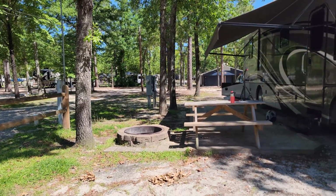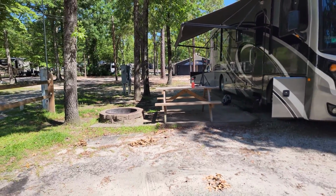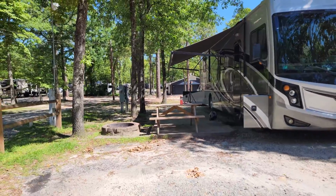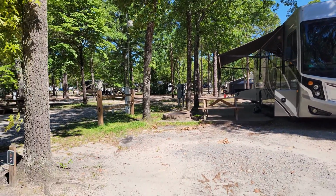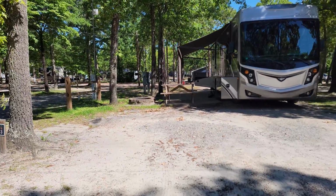A space big enough for your dog pen, all your plants, sitting outside. I could even put my hammock up if I wanted to. Beautiful, beautiful, peaceful park with friendly folks.